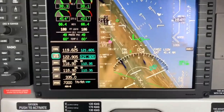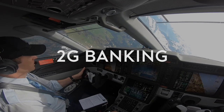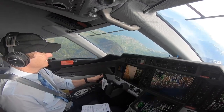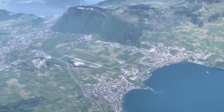Whoa. And bank angle. There's two. It gives us a bank angle callout to tell us, hey, you're at a higher bank angle than normal. And this is 2G's right there. That's my first 2G. Yeah. Oh, beautiful execution.